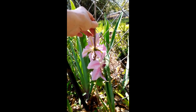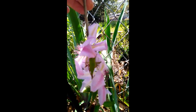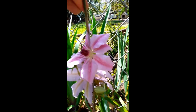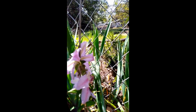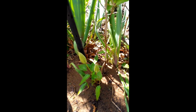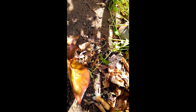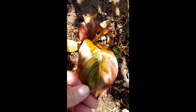The Clematis is blooming. Nellie Moser. She's just a baby. Tropicana. Ooh, that looks like a green spider mite, maybe. Tropicana lilies came up. They're cannas, and Tropicana is the name.